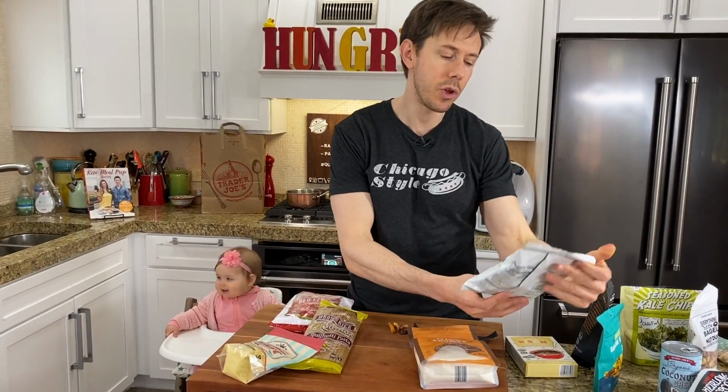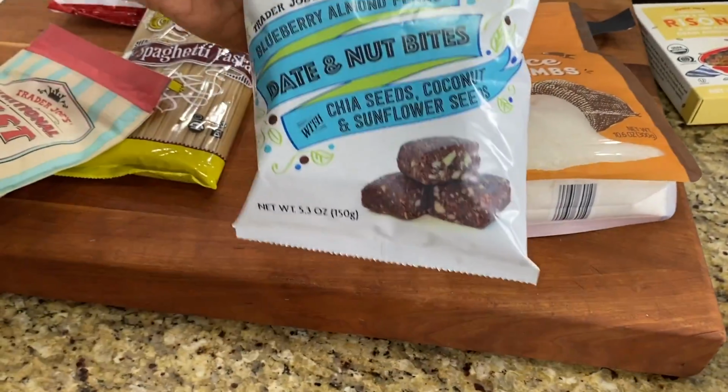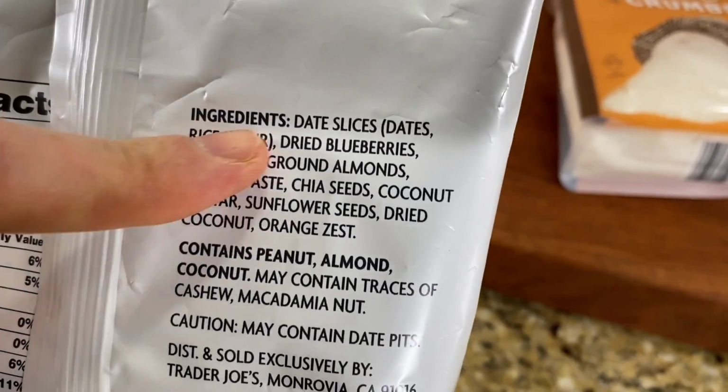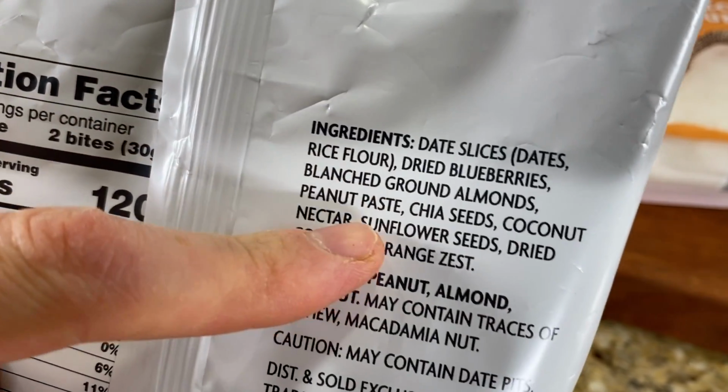No, here's another really cool snack. Check this out. This is date and nut bites, and they're blueberry almond peanut. Look at these ingredients. This is actually very impressive. So it's date pieces, a little bit of rice flour in the dates, but I don't care, that's fine. But continue on.